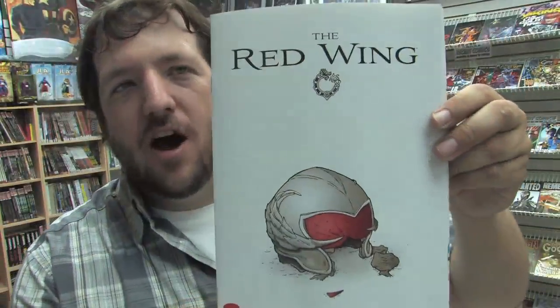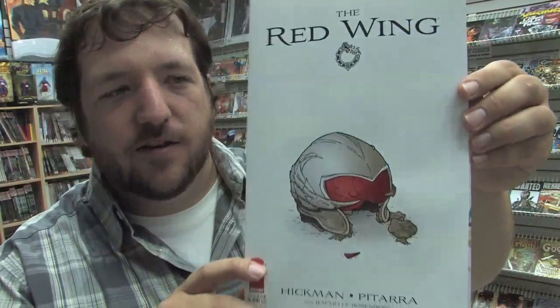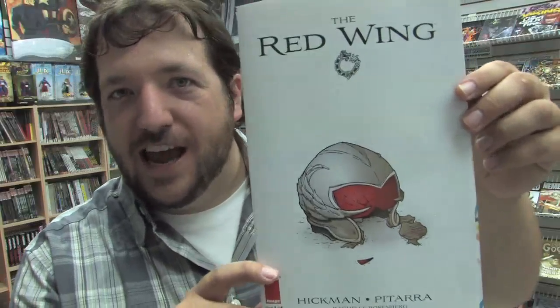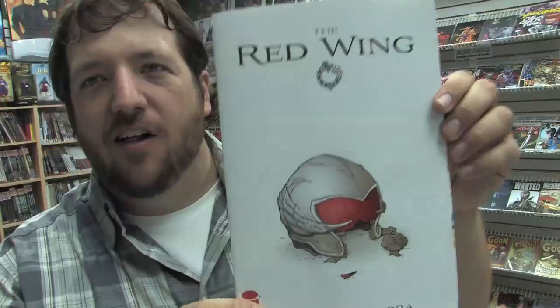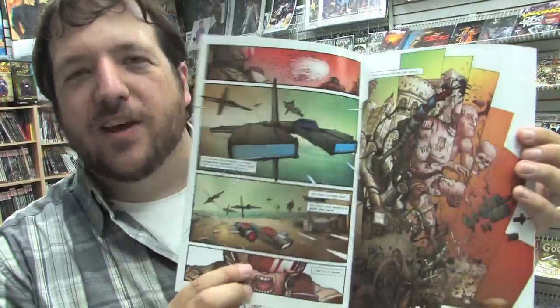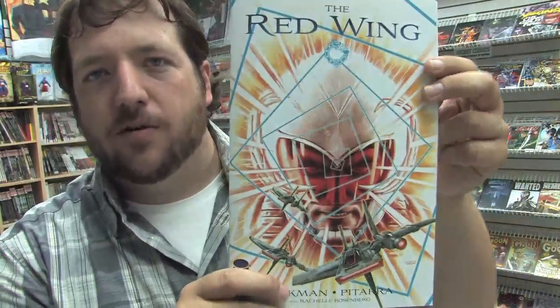New today from Image Comics is Red Wing by Jonathan Hickman and Nick Pitarra, and there's a lot of hype around this book right now. Will it be the next Walking Dead or Chew from Image? Time will tell. Here's the first cover, and here's the second. Some really cool artwork inside. If you watch Flavorful Reviews this week, this is one of the books they're reviewing.